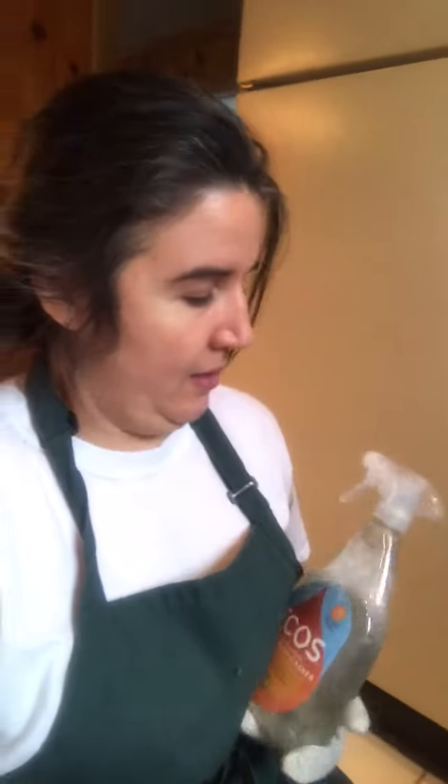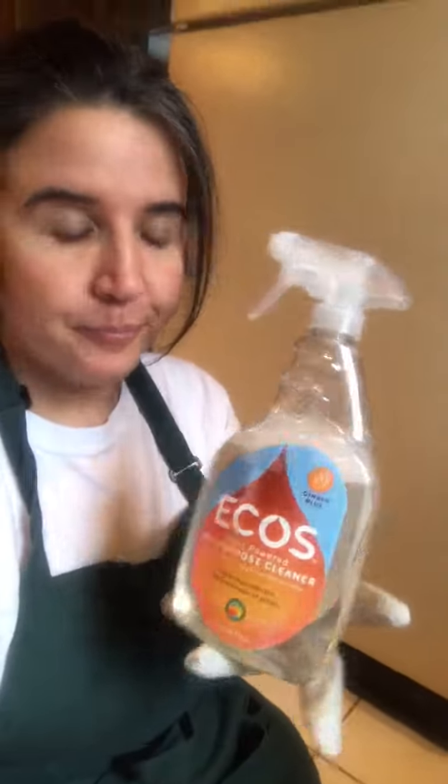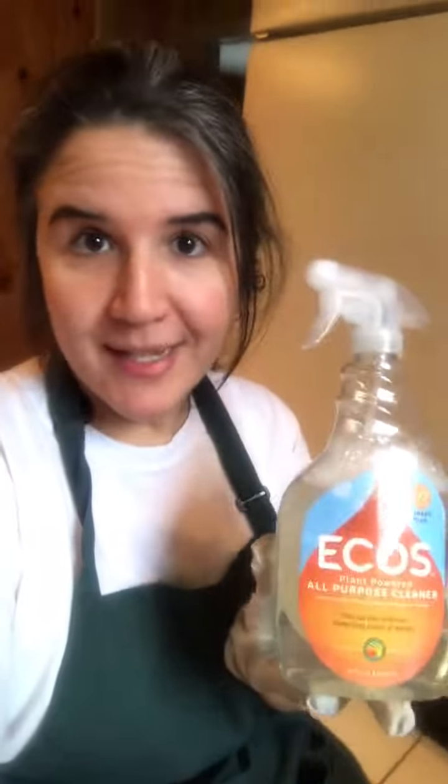So I have a new product to try out and review. It's from Ecos, and this one is a Ginger Plus scent. I have to tell you, it smells so good, so gingery. I feel like I'm in a bakery. That's how good it smells.